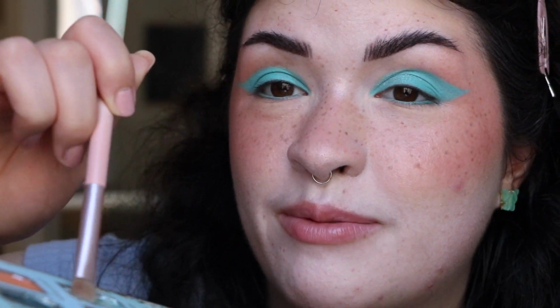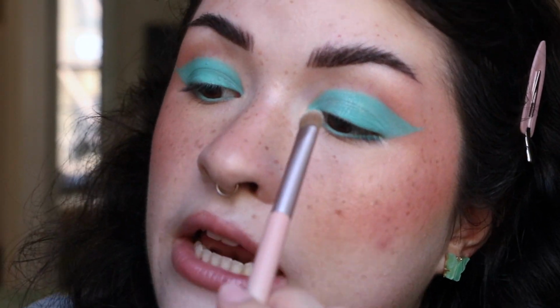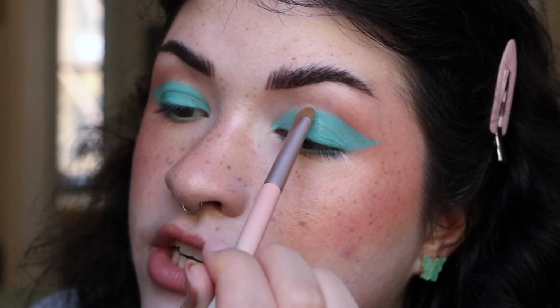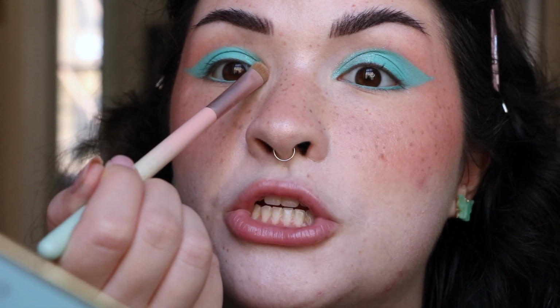Okay, I'm actually gonna dip in with my brush here because it's showing up a little subtle on my finger. So let's see. Yeah, I can get in much nicer with the brush. That's pretty though, because they're the same color, so it's not changing the color at all. It's just adding a little bit of dimension to my inner corners. Okay, that looks super, super pretty.